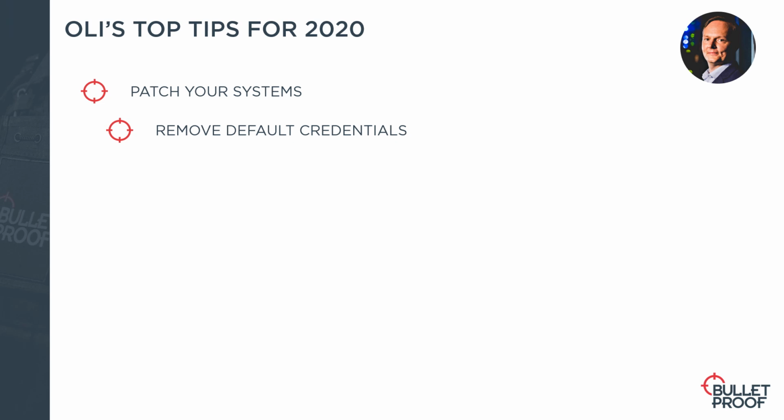So default credentials, you shouldn't be using things like administrator. You should give your admins specific administrator accounts, both to reduce the chance of compromise through brute forcing, but equally so that you can monitor user activity, and make sure your admins are doing the right things on your systems and servers, or tracking what they're doing on your systems and servers.